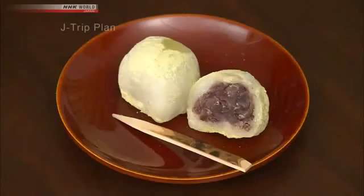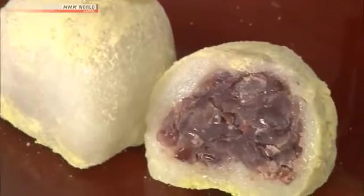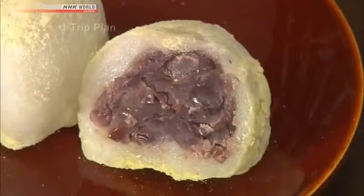And so if you look at this, you see the powder on top. I initially thought it was green tea powder, but it's not. It's green pea powder. And I think the color is because the actual uguisu, the bird, is this kind of color.